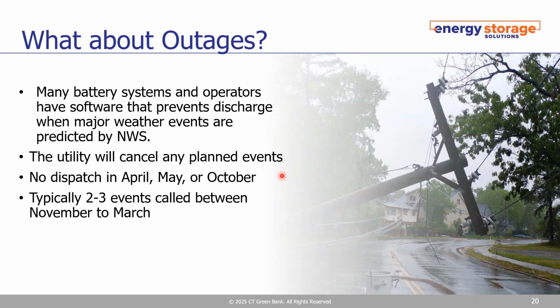On top of that, for the more localized storms, many battery systems and operators have software that can prevent the discharge during that time. So typically they will look for any National Weather Service alert for your area, and depending on the nature of that alert and depending on the software that you have, it can just automatically go into what's called an outage protection mode. And in that outage protection mode, it will just make sure that the battery is totally topped off and that it won't discharge for any other reason other than an outage.